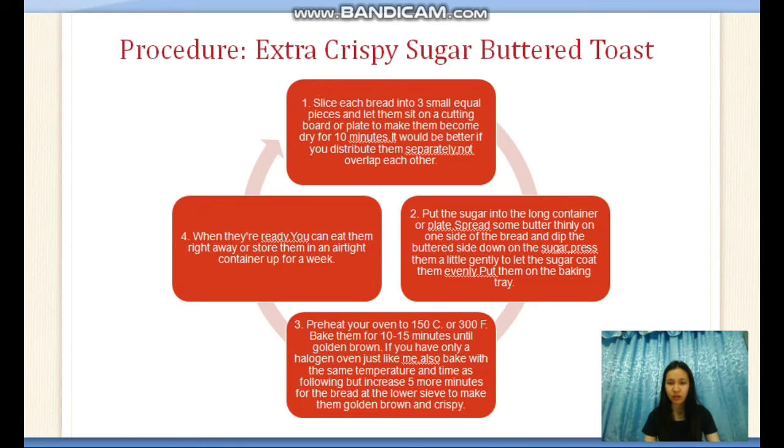So if you have only a halogen oven, you can bake it with the same temperature and time as follows, but increase 5 more minutes for the bread at the lower sieve to make them golden brown and crispy. Then lastly, when they're ready, you can eat them right away or store them in an airtight container for a week.